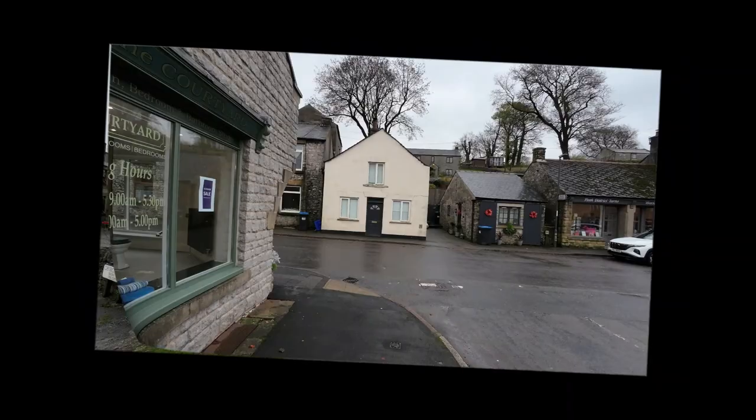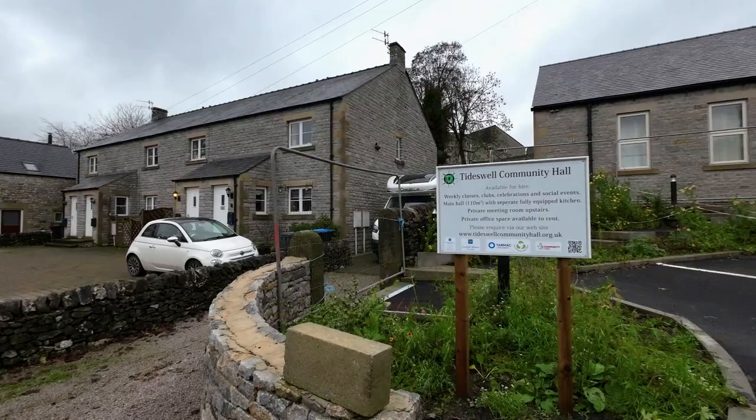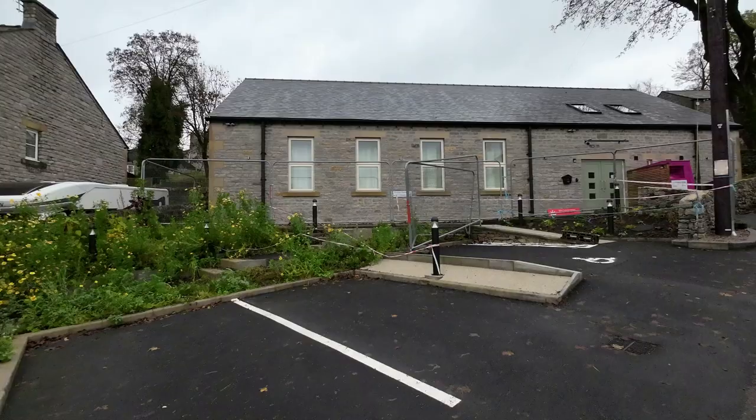Join the church. Yeah? Oh, wow. Shall we have a look? Which way should we go? That way? That way? We've been that way. Too late, I'll decide myself. We're not a baker. It's nice in there. These are like relatively new builds. And here's Tideswell Community Hall. Also built in keeping with the stone of the village.